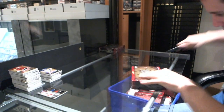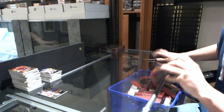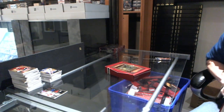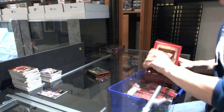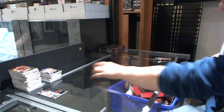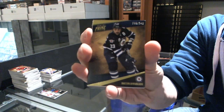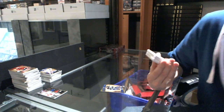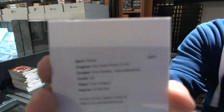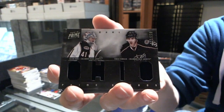All right, box seven. Base card 249 for the Winnipeg Jets, Dustin Byfuglien. We've got a redemption for a quad jersey auto rookie, number 199 for the Buffalo Sabres, Cody Hodgson. Quad jersey auto rookie. We've got a dual jersey number 225 for the Columbus Blue Jackets, Alan York, Tomas Kubalik.